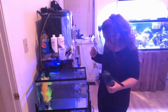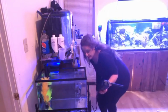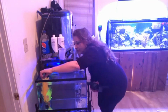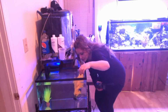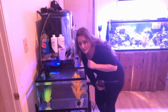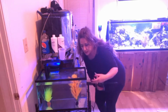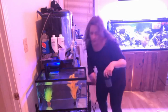This might be enough. We might need, because I can see that this hitch does not stay over here. It's being blown back over. I know that this filter might be providing enough movement that I don't need to add this. But we're going to see. We're going to check it out.